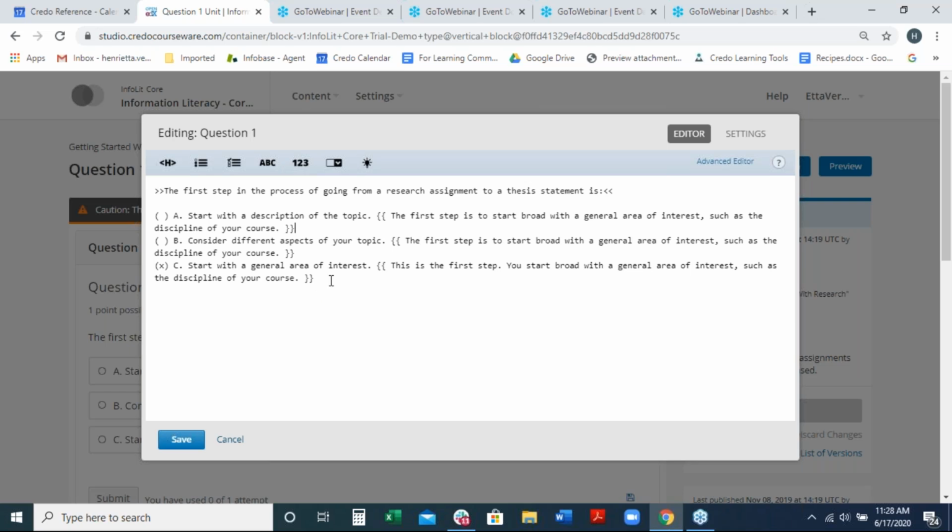Most of our questions have 4 answers. This one just has 3. You can add a 4th here if you want to, or more. Probably the best way would be to copy the format of one of the other questions, so you have all the little symbols right and everything, and just make it into an answer D. And don't forget, one of the answers still has to be the correct one.